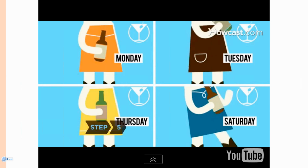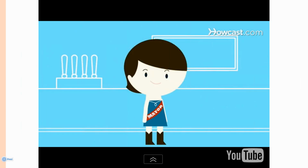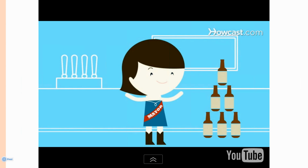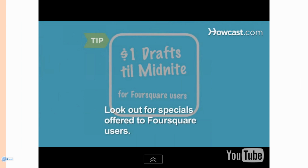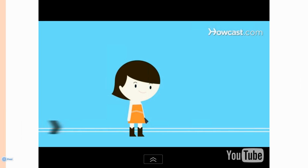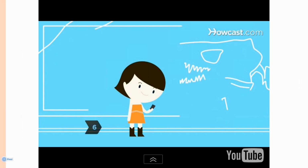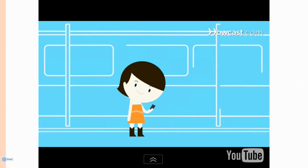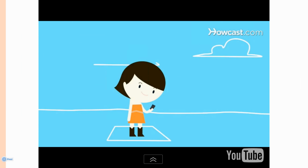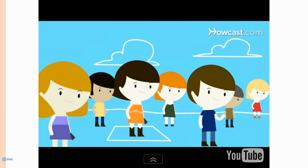Step 5. Check in at a location more than anyone else and become the mayor. You don't get a key to the city, but you might get rewards from certain businesses just for being a loyal customer. Even if you're not the mayor, look out for specials offered to Foursquare users. Step 6. Use Foursquare wherever you go, in museums, at airports, on public transportation, during concerts. You never know when you might come across a little play of serendipity.